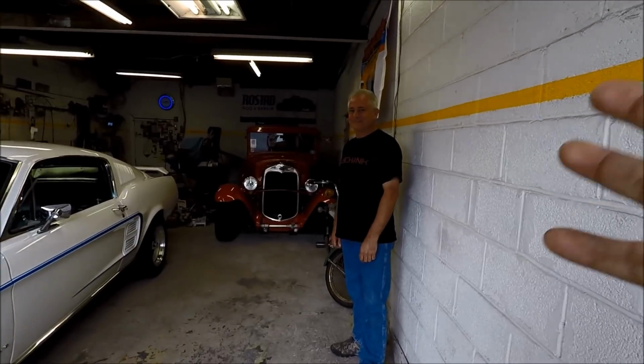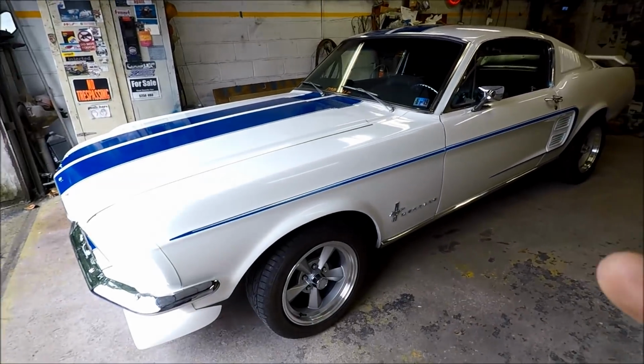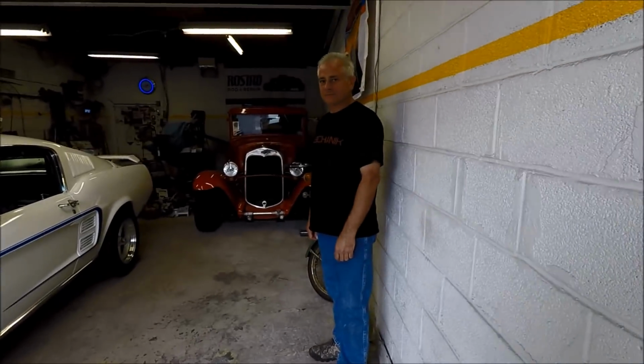So we're going to have Doug go through everything and tell you guys about this beautiful car and all the perks and all the cool stuff that you've done to it over the years and how long you've owned it, etc. And where it came from originally and what it looked like before. You were there. Yeah, right? I was actually there to help pick this vehicle up.